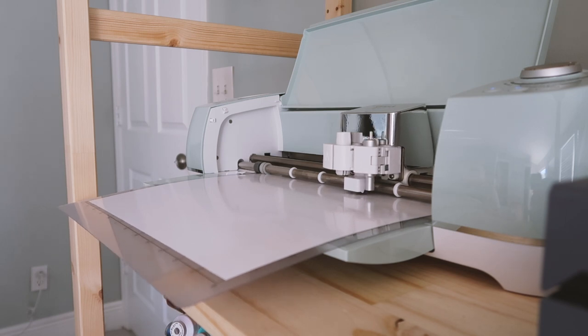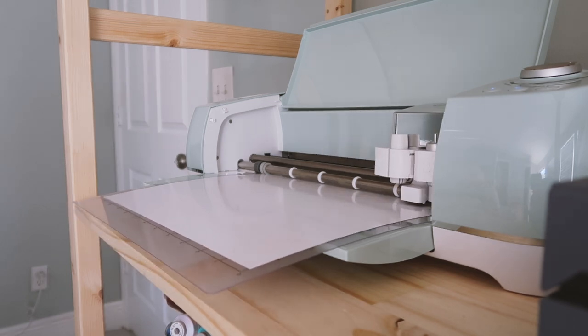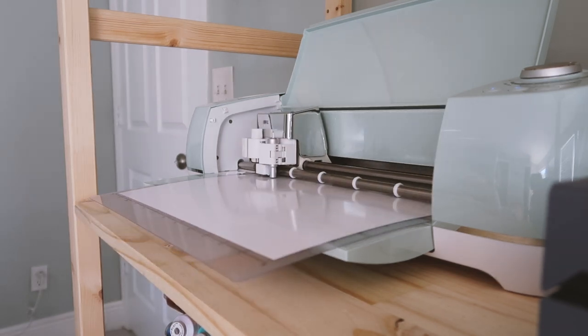I'd forgotten how fun it was to use the Cricut and how fun it was to watch it go. So, yeah, this is pretty soothing to me.